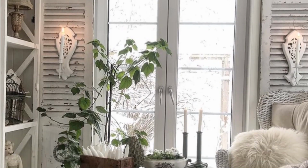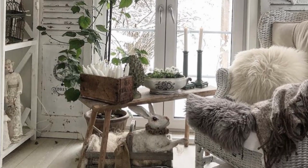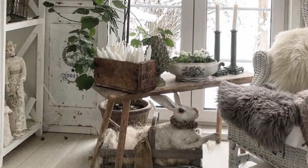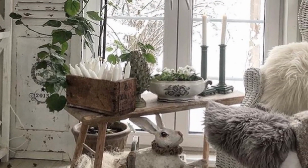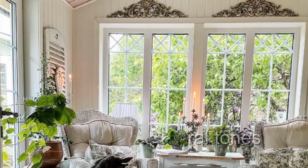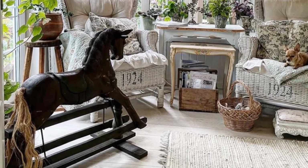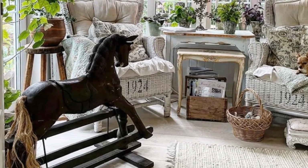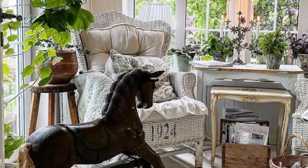If you want to add a timeless charm to your home, then get inspired from our hand-picked list. Decorate in neutral tones, brimming with natural materials with soft, weathered textures. So what better palette to color in than with gentle colors.